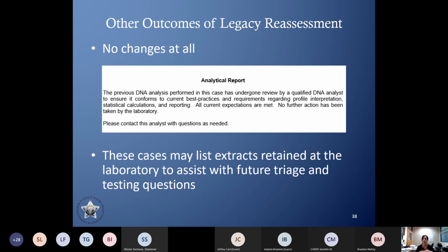So what that means is that we're not going to reinvent the wheel, and we're not going to repeat every previous analysis done. We're just saying that everything that was done already, we checked it, and it meets all current best practices. But these cases may list the extracts retained at the laboratory to assist with future triage and testing questions. So you'll see this little blurb here, and then that extract disposition section of the report just underneath.